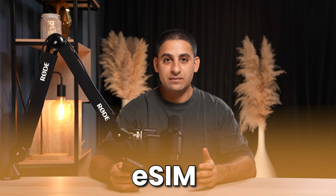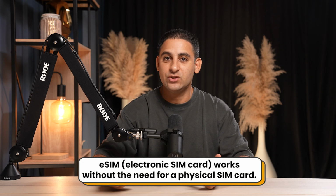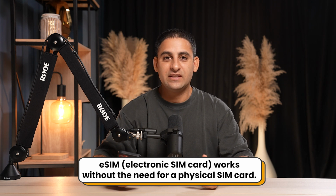Now, how it works is with an eSIM, which is basically instead of a physical SIM card, you actually have a digital SIM card. That's why it's called eSIM, electronic SIM card. And what that does is you basically can install a SIM card digitally as soon as you land in a new country. So let's say I'm flying into a new country. Let's say I'm going to Spain.